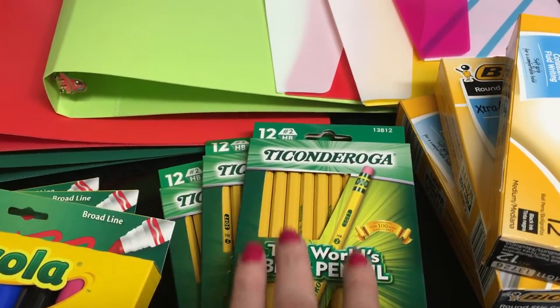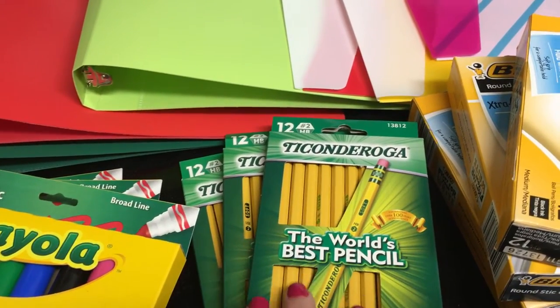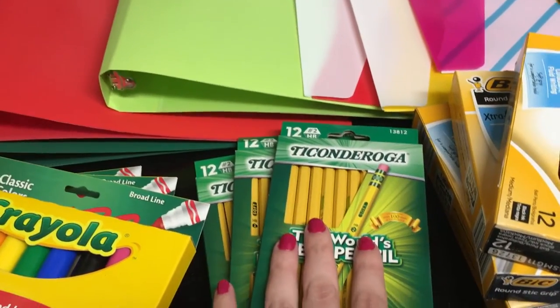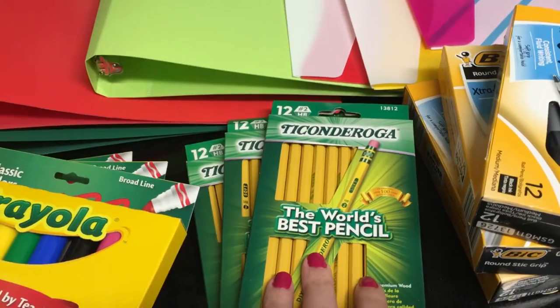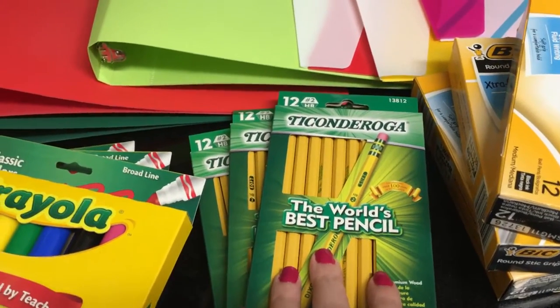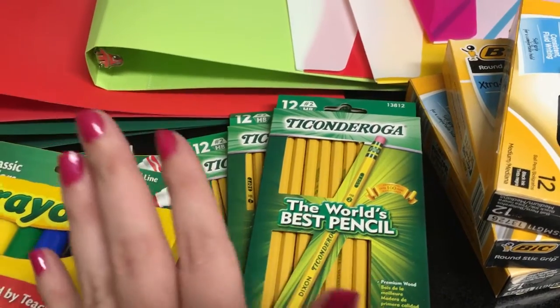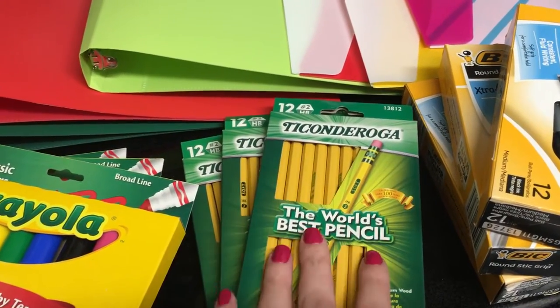I think these are the brand that most schools recommend buying. I know that this brand was specifically on my daughter's school supply list. I was just going to send her with the Office Depot brand that we got in the first week that they did the deals. But when these were on for a dollar, I was like, I'm going to go ahead and pick them up because that's the brand that they want anyway. So I picked up three.